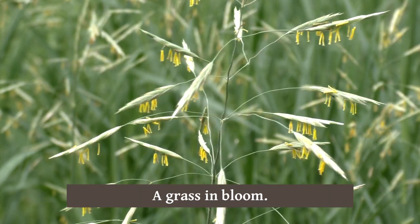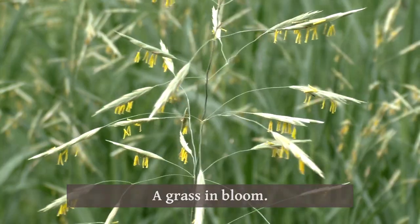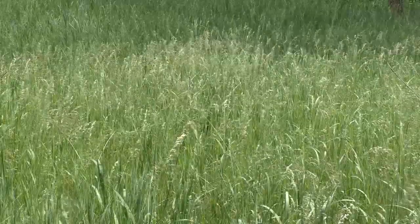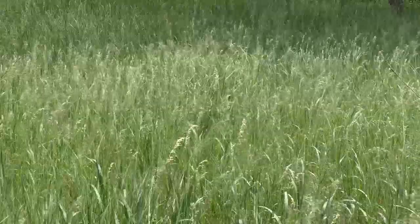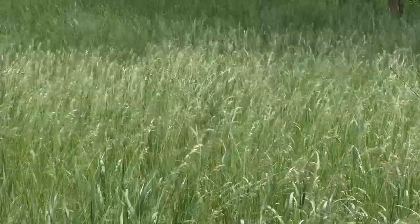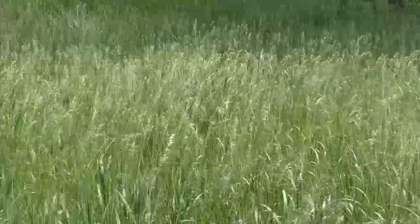Of all the various parts of plants, seeds are the most valuable in terms of nutrition. So if you're wondering where you should focus your foraging efforts, focus those efforts on harvesting seeds, especially grass seeds. Your meal is in the meadows.